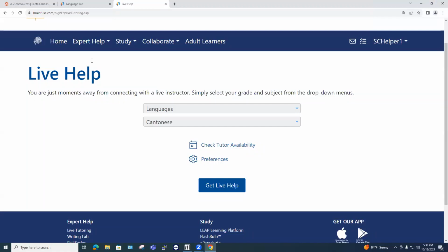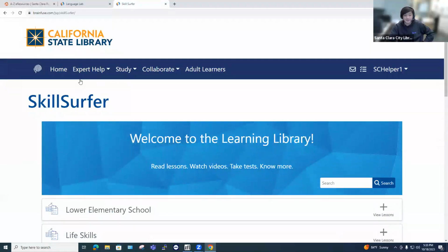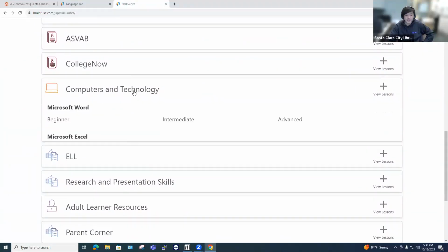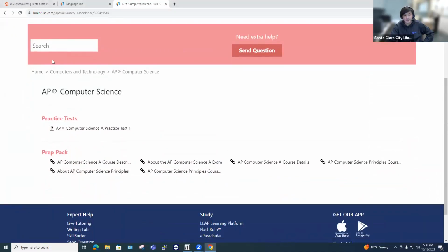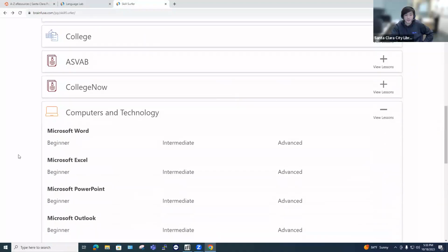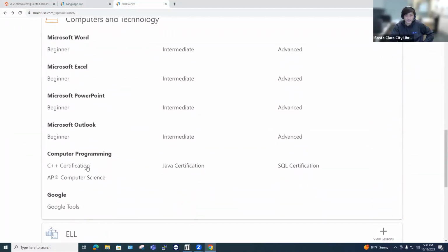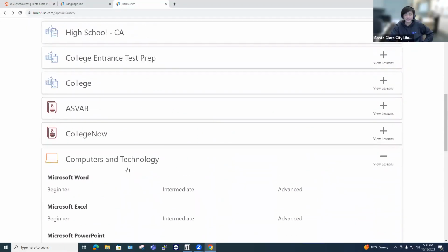The next question I have is, does Brainfuse offer any computer coding or programming help? So yes, there is. If I come back to Skill Surfer and go to computers and technology, we'll see at the bottom here we have lessons on C++, Java, SQL, and then a lesson on general AP computer science. This is a great introduction for programming. It will get you a good part of the way towards becoming a great programmer. Perfect. Oh, sorry, didn't mean to interrupt. Oh no, that was it. Okay.